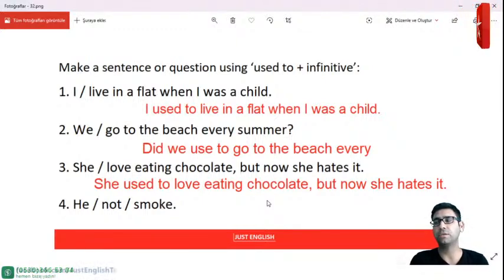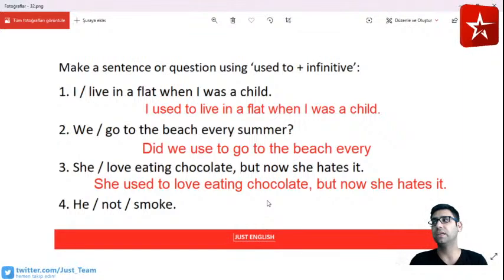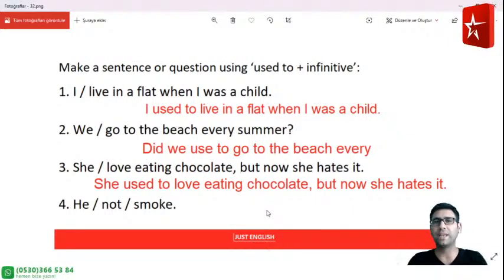Because when you use present simple tense and form that sentence, it's the time you have in the real moment. Okay, so we use present simple for habits and routines that are available now, at the present. So we use used to for past habits, and we use present simple for today's habits.